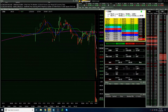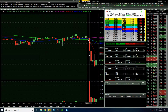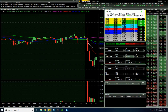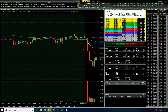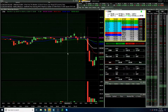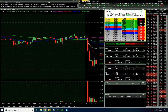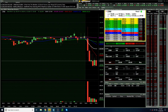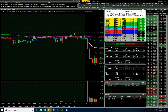CRM is interesting for a short. I have not shorted to the downside though. Could definitely be an opening range breakdown here. See what happens at 137. SPY's moving up. It doesn't look like it likes it at all. I'm gonna go for 100 short here. Let's see it get to 135. See if it wants to keep moving down here.